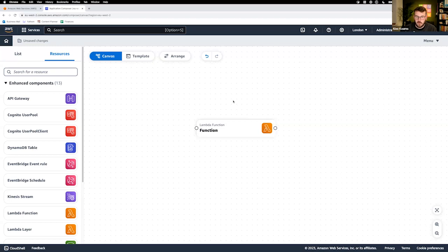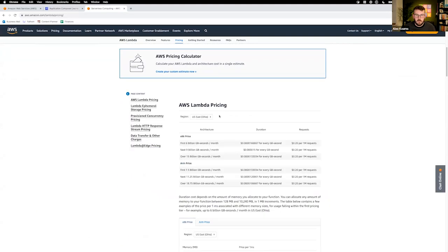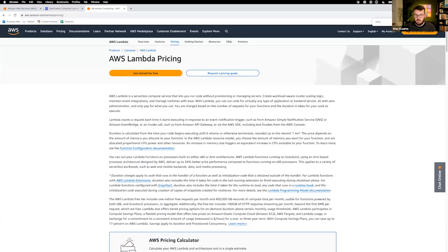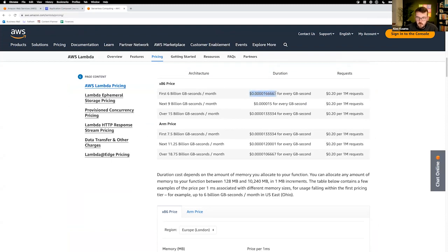So when I've talked about this idea of this obviously costing money to build, but not really costing a lot of money, if we look at the pricing for something like a Lambda function, and we look at what it costs in London, for example, this is how granular pricing gets on AWS. If you have a 1 GB function, so you've said I need 1 GB of memory to run my function, and it runs for a second, it's going to cost 0.00001 and then $66667.